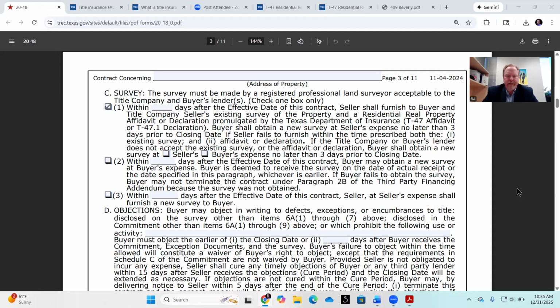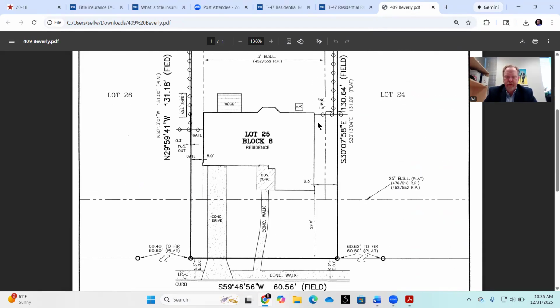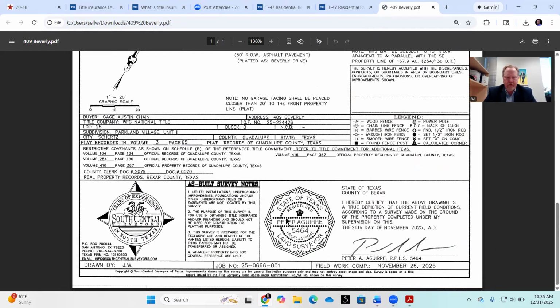As we get into paragraph 6C of the 1 to 4 family contract, we probably first need to talk about what is a survey. So a survey is this form right here. This is a survey that we did recently on 409 Beverly. This has the seal on it. So this is the seal with Peter Aguirre.